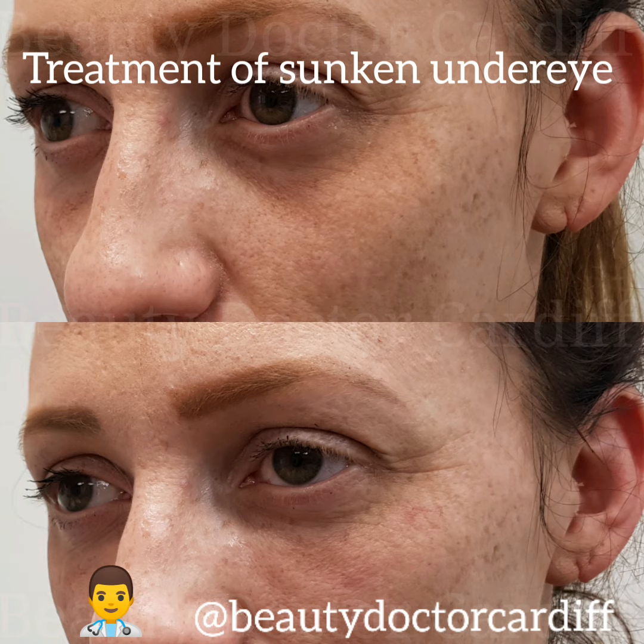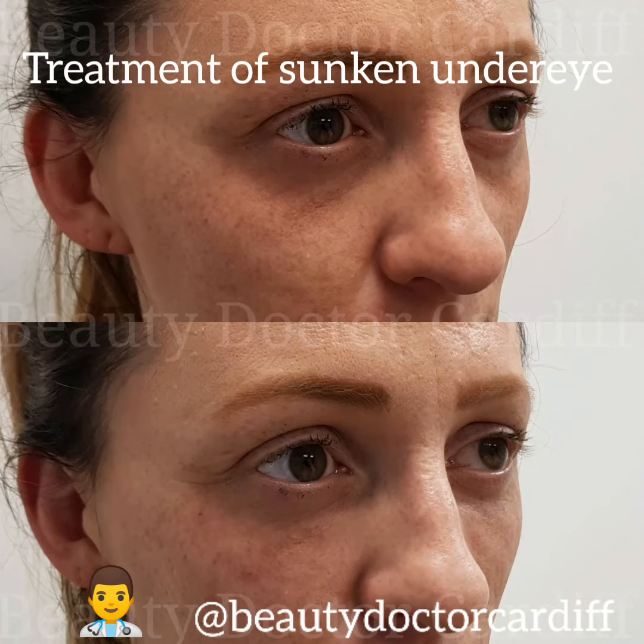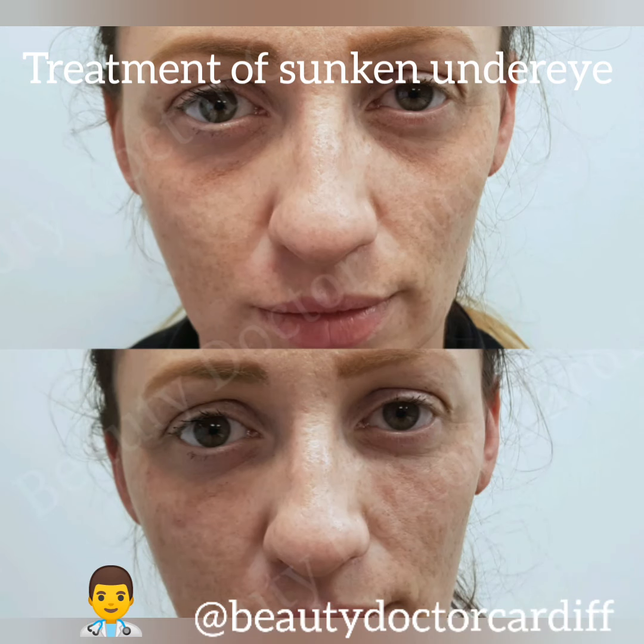This is her side view showing the before and the after results. You can see how the support under the lower eyelids, or the volume, has added a look of freshness to the under eye area. This is one of my favorite treatment modalities for this complex area.